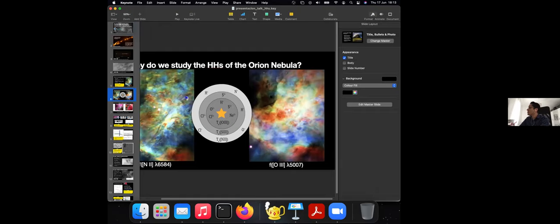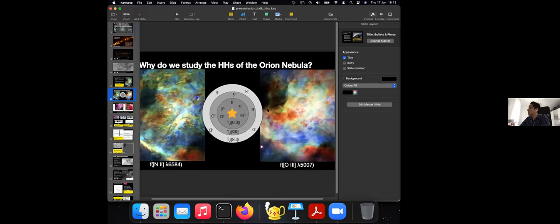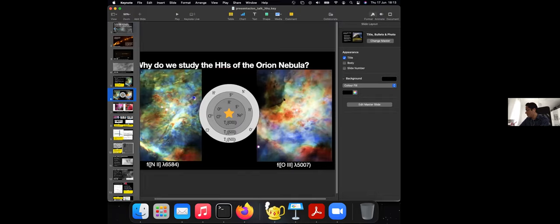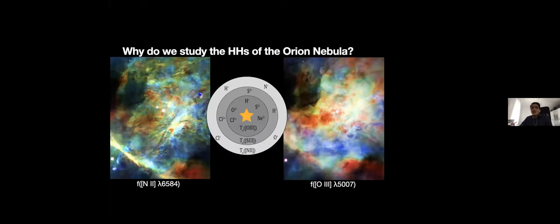So we have a rich environment of different physical conditions achieved by these shocks. This is actually a realistic image of what we will expect of any H II regions, with several gas interactions. This is quite different from the image that is shown at the center, that is our spherical cow in an ionized nebula.